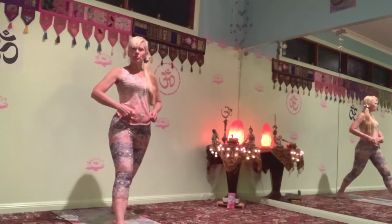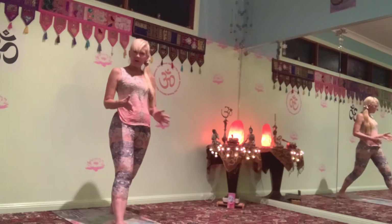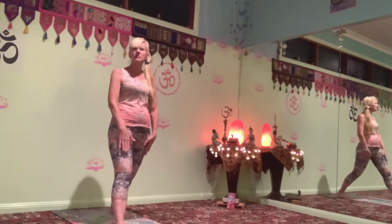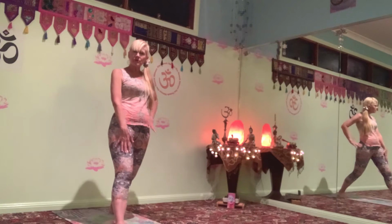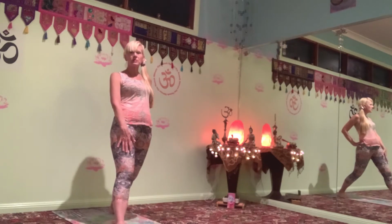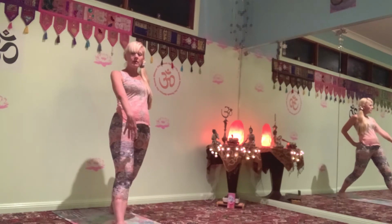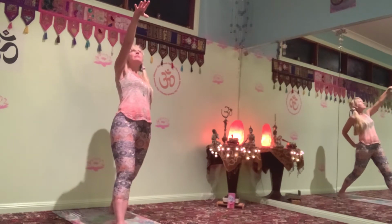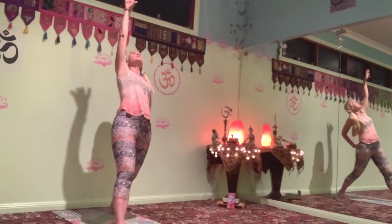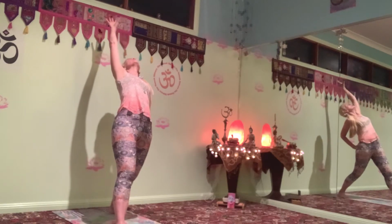So just checking that you're nice and balanced on the feet, well aligned, legs as straight as possible. Left hand goes on the left thigh, right hand goes on the right side of the body. Inhale, slowly and deeply, raising the left arm, stretching up, arching back a little with your upper body.